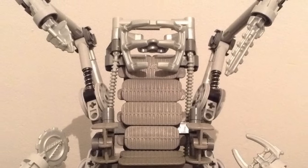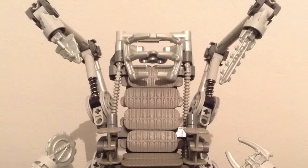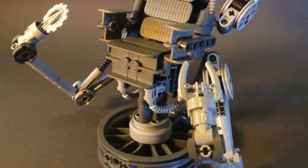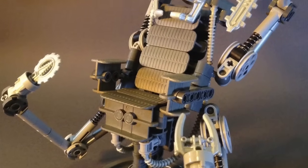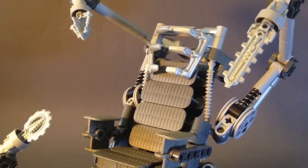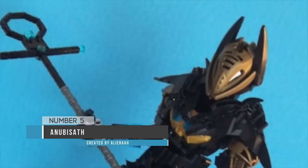The build is solid and very creative, utilizing these rubber band holder pieces very efficiently, and I bet it'd be pretty intriguing to seat an actual figure onto this thing for, dental purposes? I don't know, but nonetheless, I was very impressed. And maybe you weren't. I mean, hey, it is just a chair, but maybe this next one will hit the right notes. Number 5, Anubis Aath by Elira.